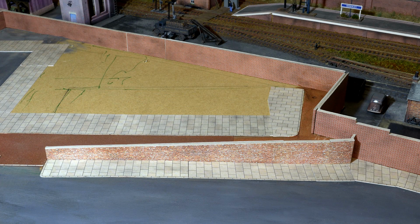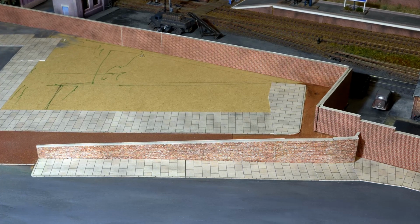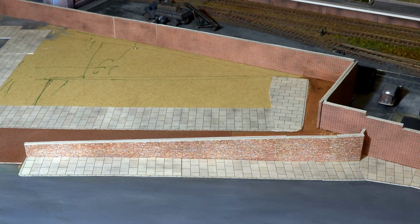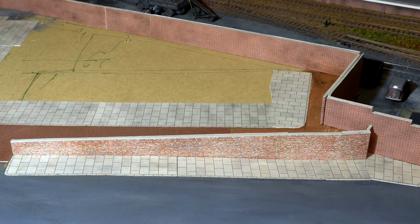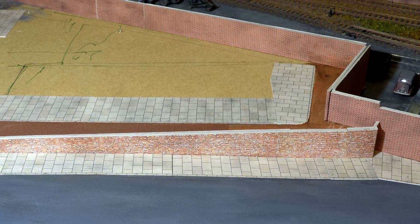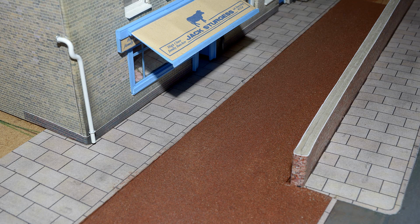You can see I have already attached the perimeter walling and have started to lay the pavement. The walls were mainly Metcalfe red brick papers, and they covered 2 layers of 2mm grey board glued together. This made a fairly rigid and convincing looking thickness for the walls. The pavements are also from Metcalfe. Most have been laid at this stage.